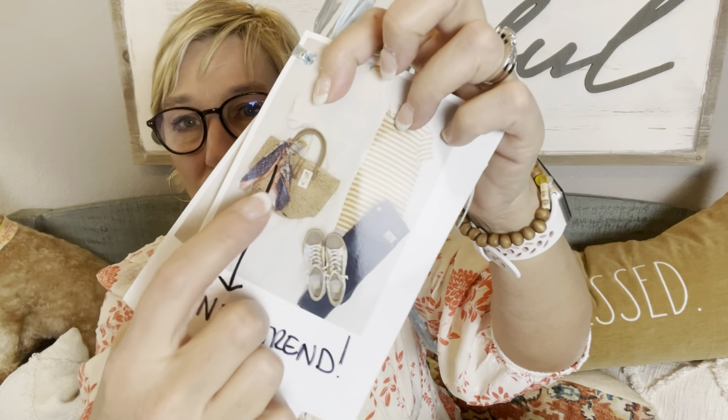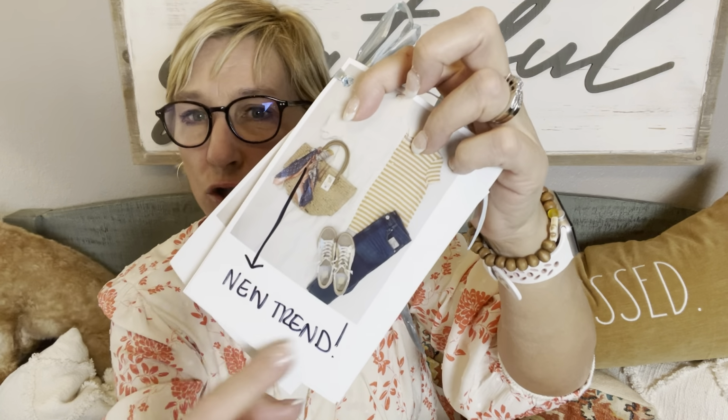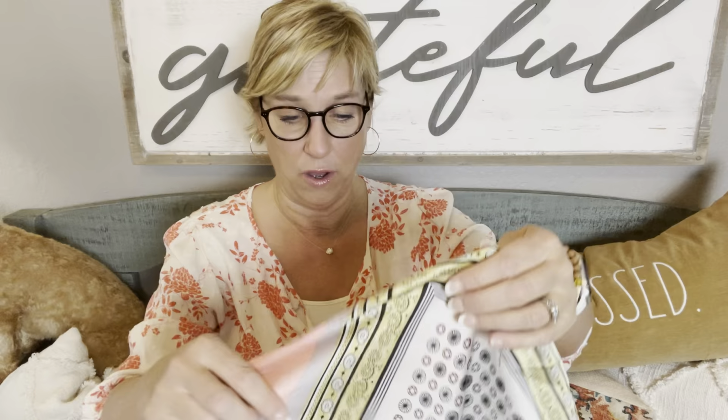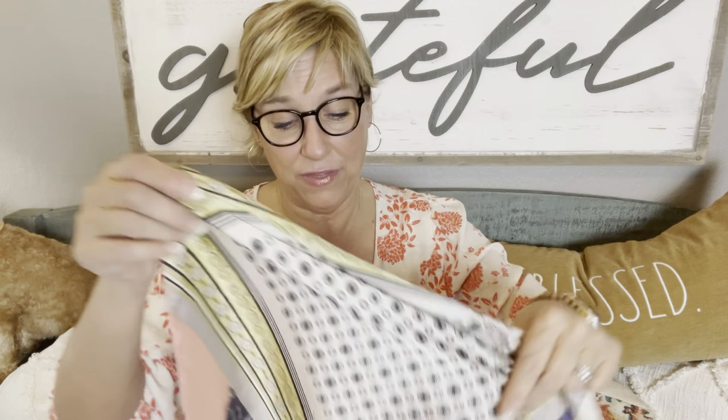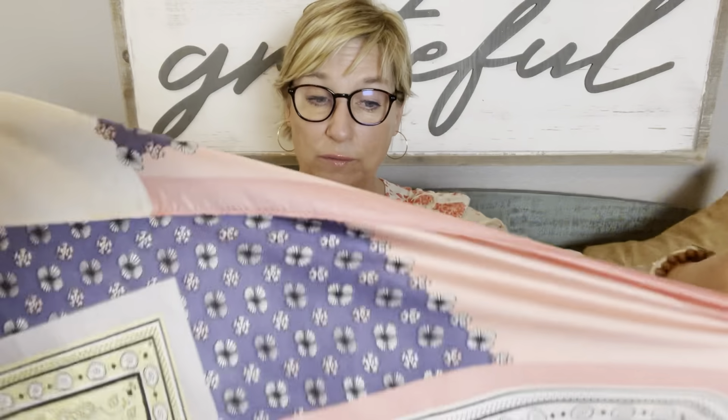Ooh, hang on. I saw what she did with this in one of the pictures. Here, let me show you. She's so cute, what she does. All right, look. So she has the purse and she's got a scarf, like a silky scarf tied to it. She says, new trend. So she's letting me know what to do with this scarf. I mean, you can do other things too, y'all. I'm really into scarves. I think they are so stinking pretty. And this one is beautiful.